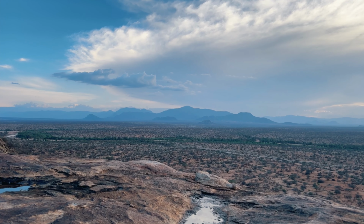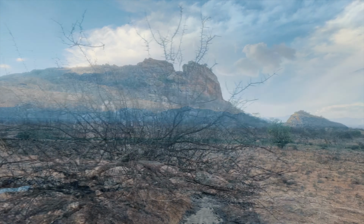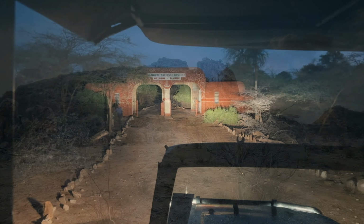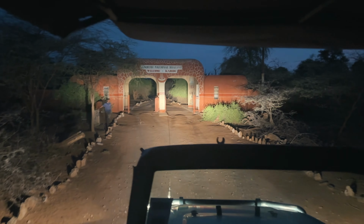About 200 miles north of Nairobi, Kenya, lies Samburu County and the Samburu National Reserve. The Samburu National Reserve is a national park on the banks of the Iwasu Nyiro River.